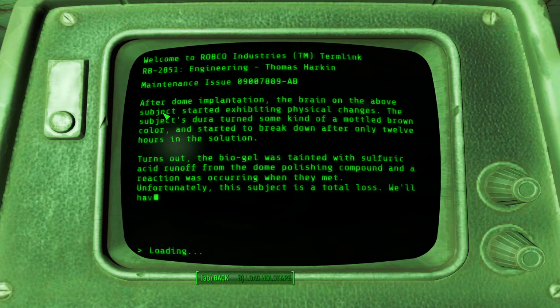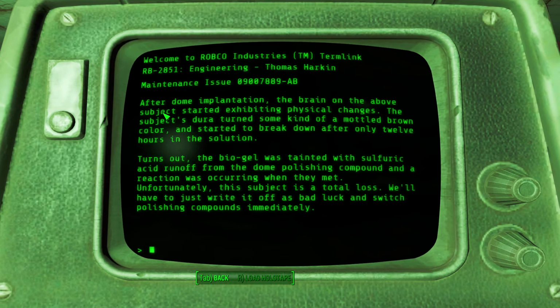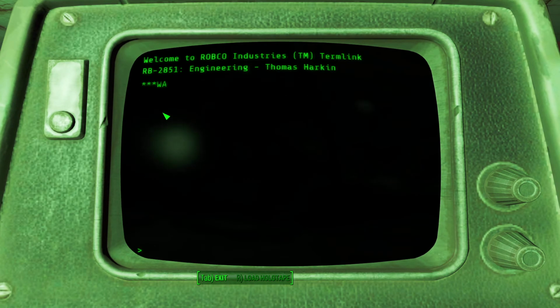After dome implementation, the brain on the above subject started exhibiting physical changes. The subject's dura turned some kind of mottled brown color and started to break down after only 12 hours in the solution. Turns out the biogel was tainted with sulfuric acid runoff from the dome polishing compound, and a reaction was occurring when they met. Unfortunately, the subject is a total loss. We'll have to just write it off as bad luck and switch polishing compounds immediately.